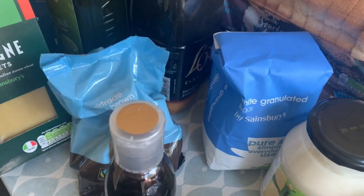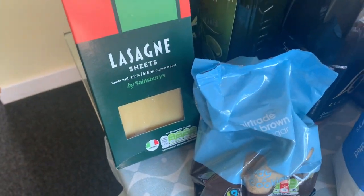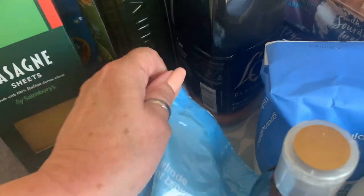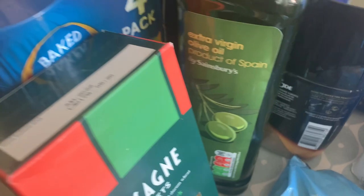Some granulated sugar, some light brown sugar there. That is for my pickling of my beetroots. Some balsamic glaze. Yeah, that's the sugar there. Some lasagna sheets. A big bottle of extra virgin olive oil.